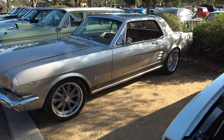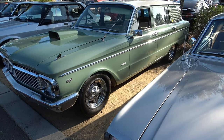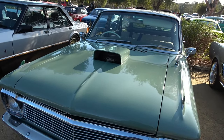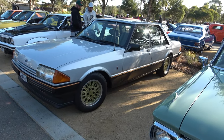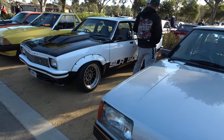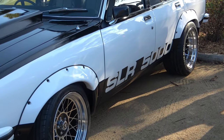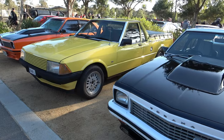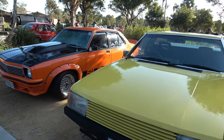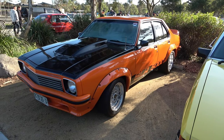Beautiful. Check out this super mint Ford Mustang GT. Yes, sir. The XT. Station wagon Ford. Nice air scoop. Fully immaculate. XFM on Kia. One beautiful beast. And of course the Tuff SLR 5000 and the white and the black and the big rubber. Just like they should be, these things. XD. Ute. Beautiful. And this is one mean Torana in the orange and the black. Yes, indeed.